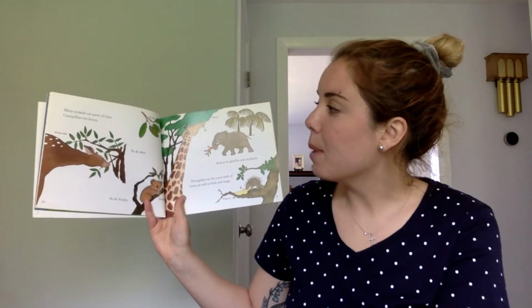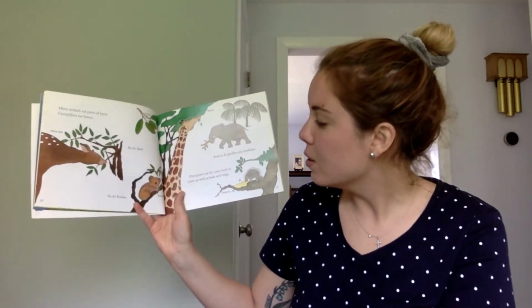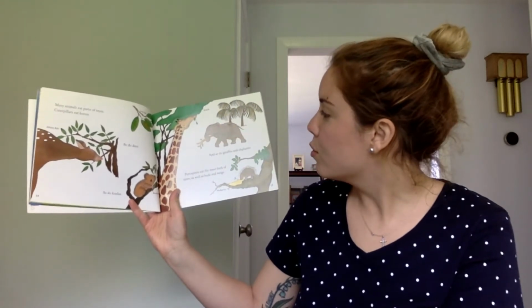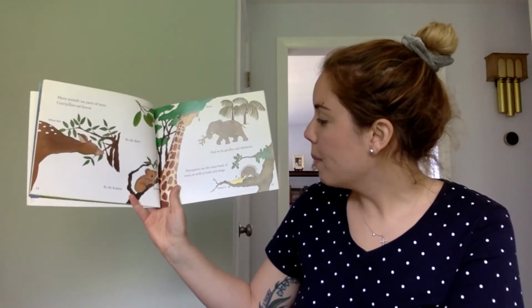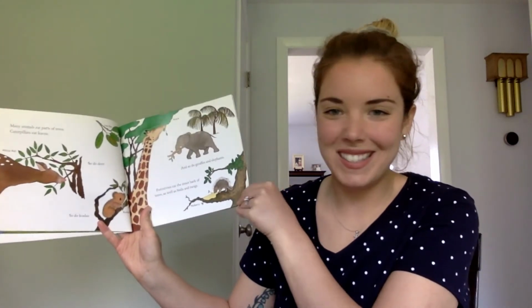Many animals eat parts of trees. Caterpillars eat leaves, so do deer, so do koalas, and so do giraffes and elephants. Porcupines eat the inner bark of trees as well as buds and twigs.